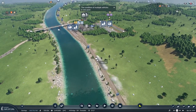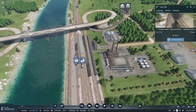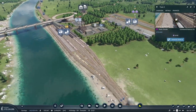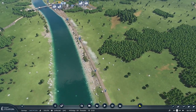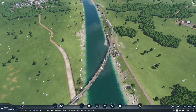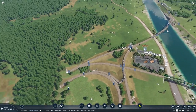Trains are moving. I think the problem is you're trying to get into this platform. You're having to wait for that train to get out of the way, and then this train's going to have to wait for that train to get out of the way, and so on and so forth. So that one's now stopped. This one's moving forward. You're empty. It's not good, is it? This one will eventually then move forward. So it's a bit of a mess.